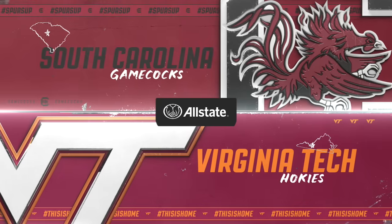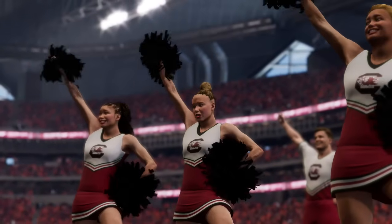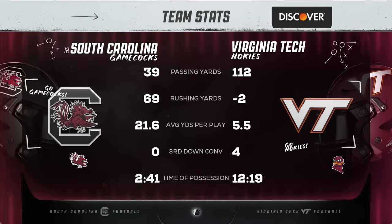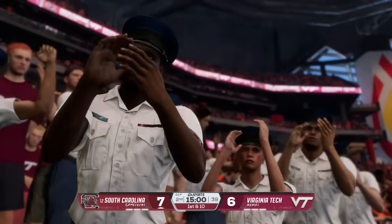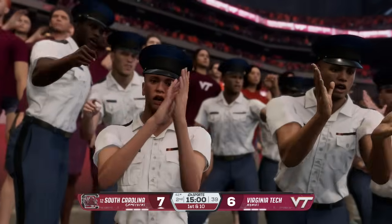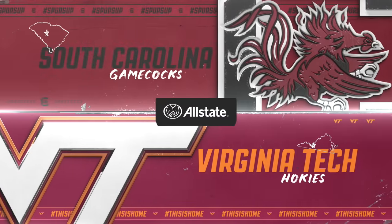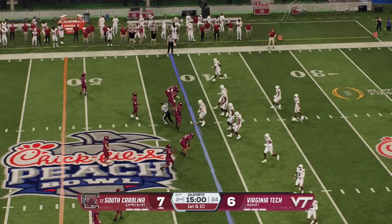And it's South Carolina in the lead here. Let's check out the stats now through the opening period. South Carolina, 7. Virginia Tech, 6. They've flipped ends of the field. We're ready now for the second period. Back at it to start the quarter.